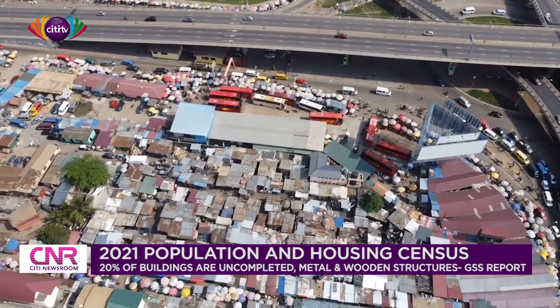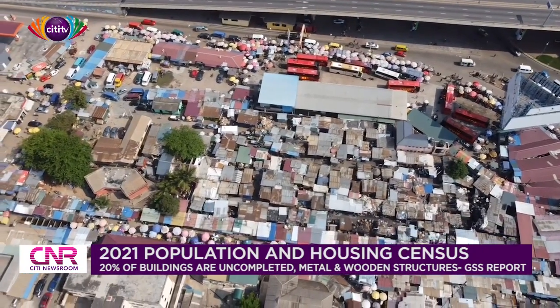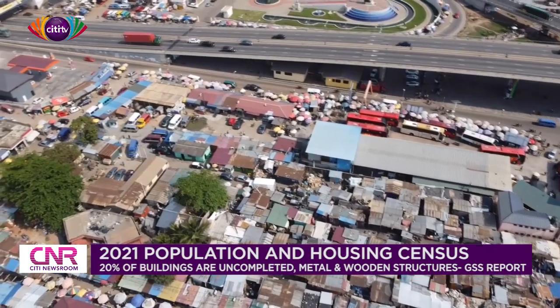All right. So the Ghana Statistical Service, some few months ago, did a counting of structures. Did they count your structure too? Yes, please. And did they count you too? Yes.